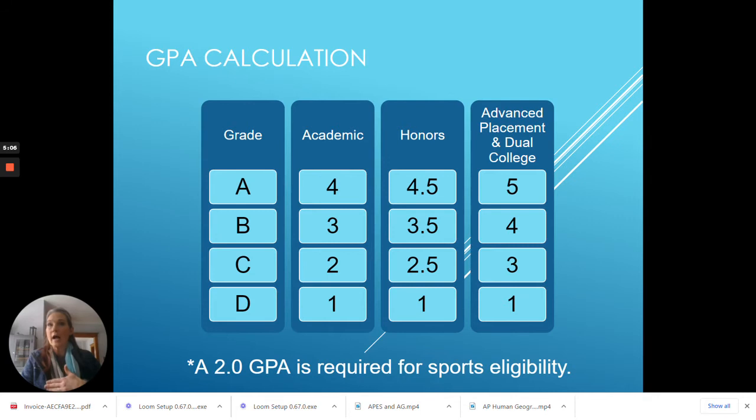For our fall athletes in fall of 2021, you'll need to end this school year, the fourth marking period, with a 2.0 GPA so that you can practice throughout the summer and begin your fall sports. If you have any questions about that, you can certainly ask Mr. Murphy or I at your scheduling interview.